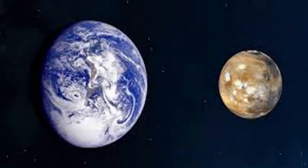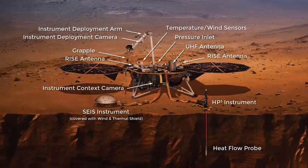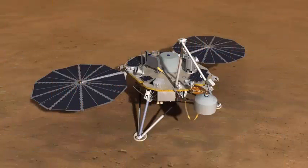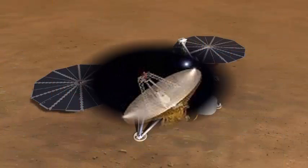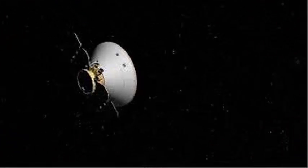SEIS is exquisitely sensitive and, as a result, must be placed inside a vacuum chamber to muffle noise. At the end of 2015, the mission team noticed a leak in this vacuum chamber. The problem could not be solved in time to comply with the original launch window of March 2016, delaying the takeoff by more than 2 years. Mars and Earth are favorably aligned for interplanetary missions once every 26 months.